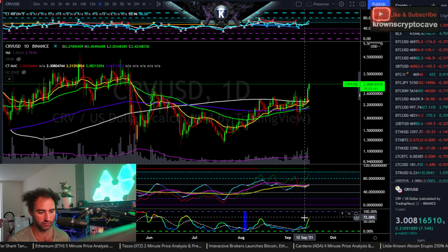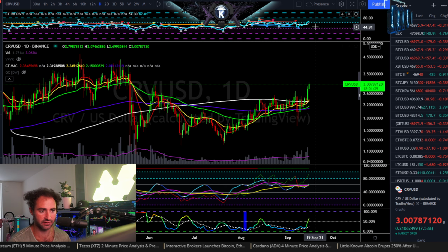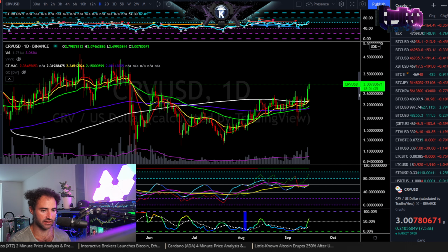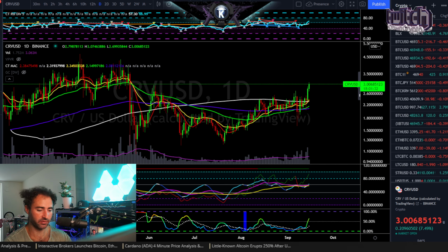Golden cross, increasing volatility, and hidden bullish evidence on the daily. Trend, volatility, momentum, obviously moving average, just an easier way to look at trend, but there you go. And hopefully that was helpful for Curve.